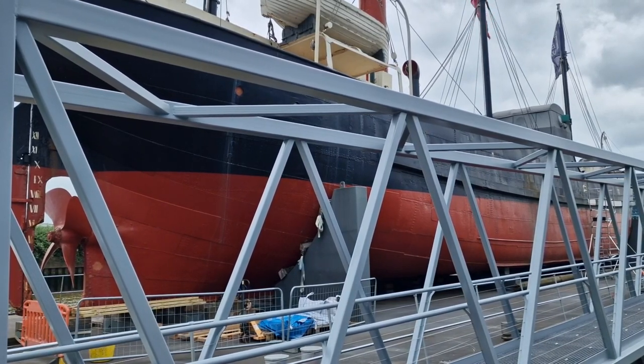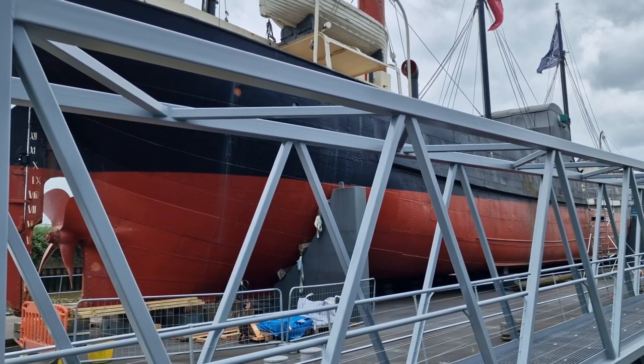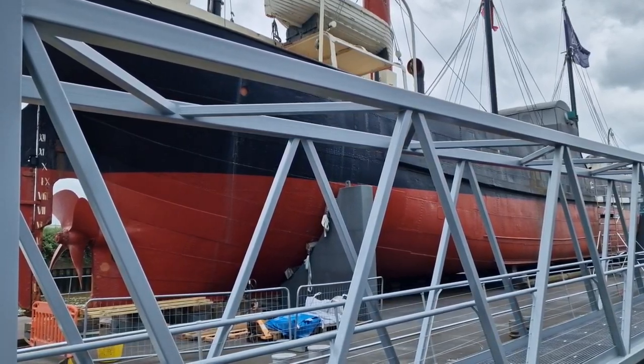This new arrangement here, the barge is a most satisfactory solution, and I hope she'll be a great success. His Royal Highness, the Duke of Edinburgh.